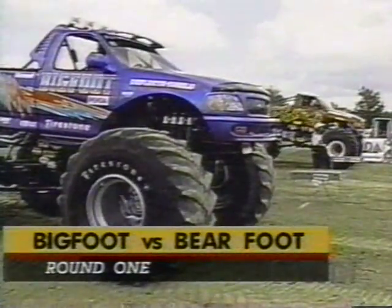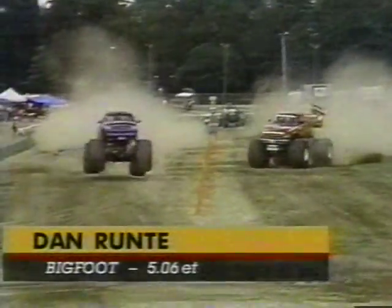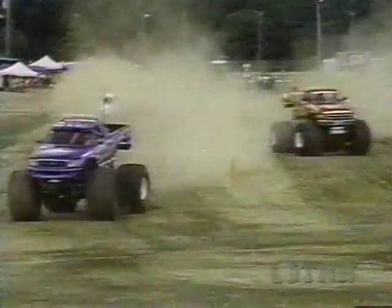And Dan had to have the combination. He took on Fred Schaefer in round 1. Fred was the slowest qualifier. That's why this pairing came up. But Fred pulls a big wheelie, was DQ'd and out of bounds. And the measure goes to Dan Runte. Army talked with both drivers.